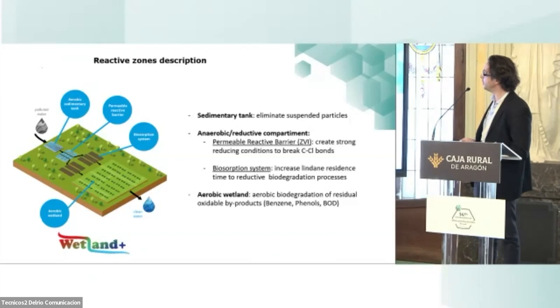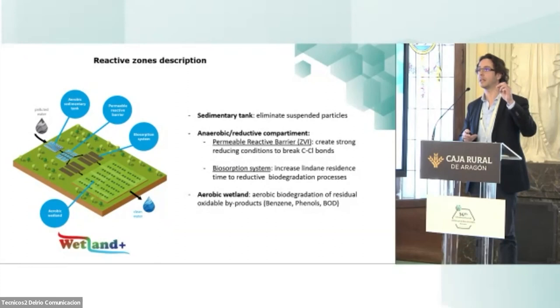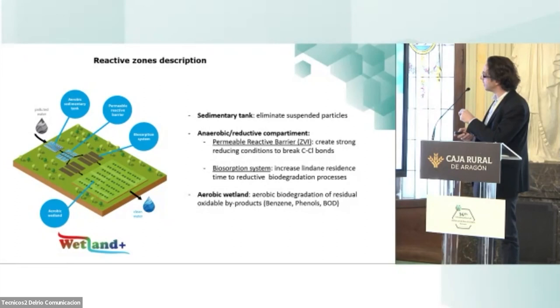So you've seen this scheme many times. This is a reactive zone description. The first one is a sedimentary tank. It is an important part, because these types of pollutants are hydrophobic. That means that they like suspended particles rather than water. So we think that a significant part of the contamination could be in these particles. So first, we need to sediment what can be sedimented.